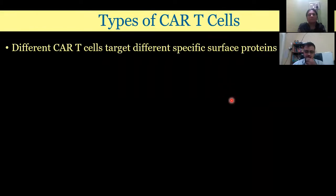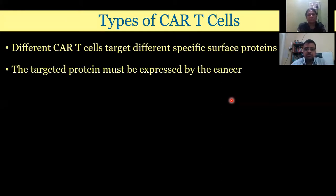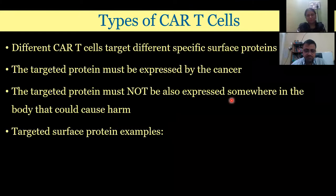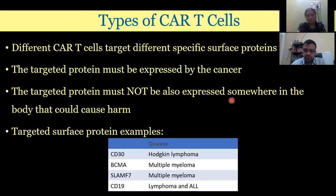The types of CAR cell therapy: the different CAR cells target different specific surface proteins. The surface protein must be selected on the basis of how much it is expressed by the cancer. It should be highly expressed. If it is a new antigen, it is much better, and it should have a very high expression level, and it should not be expressed elsewhere in the body, so that minimal side effects will be seen. Most of the targeted antigens which are used are CD30 in the case of Hodgkin's lymphoma, BCMA for multiple myeloma, SLAMF7 again for multiple myeloma, and CD19 is used for lymphoma and ALL cases.